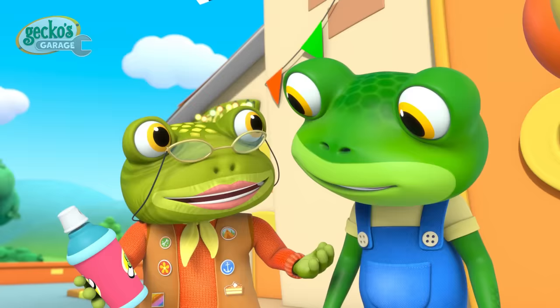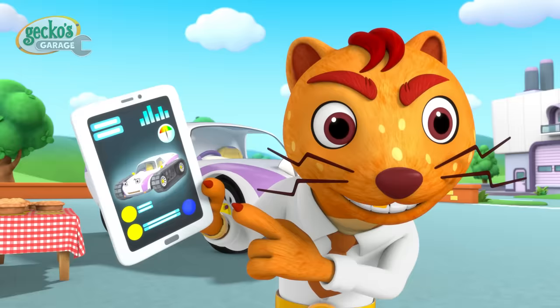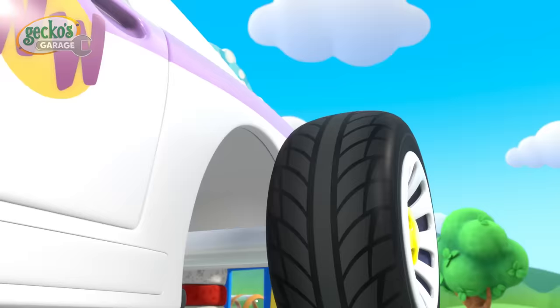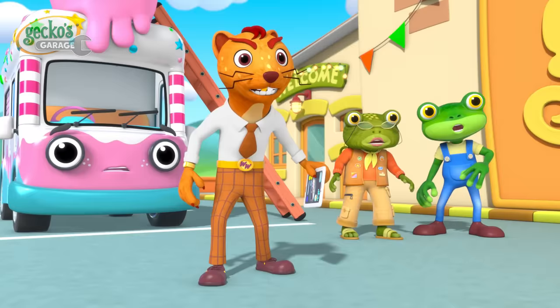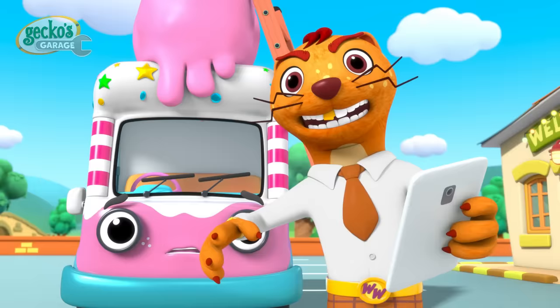Come on, let's change Vicky's wheels. Ah! You lot are stuck in the past. Wheels? Welcome to the future. Caterpillar tracks! Marvel at my genius! Wobbling whiskers, what's happening? Oh dear, that gadget's gone wrong.